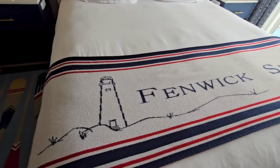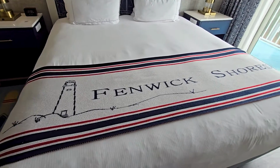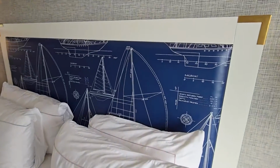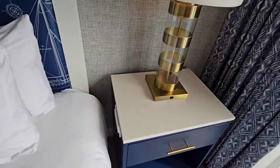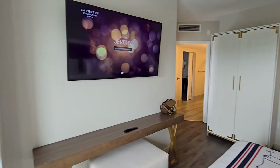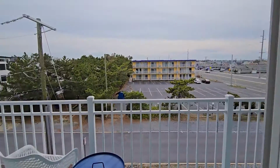Love this right here. A lot of times they just have a solid color or something on it, but they really went above and beyond to actually have it with their name on it there, Fenwick Shores, and the lighthouse right there. Look at the headboard there. Get your sailboat blueprints right there. That's really cool. On this side, same thing, lamp, storage, and everything. And you got the two plugs and the two USBs over there. The knots. Let's look back at the room. This is what Steph is looking at here, the knots here in the frames. That's really nice. And then the second door of the balcony.